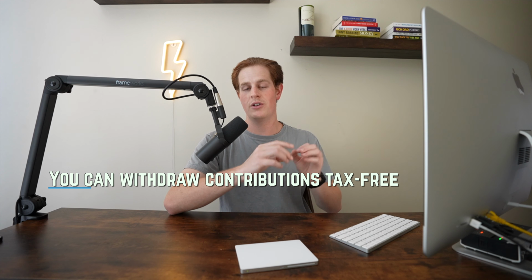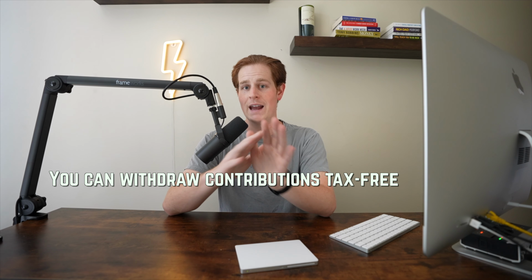Now, the good news is you can actually withdraw your contribution, so the dollars that you actually put in there, at any time with no tax penalties, completely tax-free if you need that money, but that's only your contribution. However, let's say you actually invested within your Roth IRA into something like Apple, and there was some capital gains and you started profiting from that. Unfortunately, you cannot take that out tax-free until you're 59 and a half. I think you're probably starting to see the benefits of the long-term investing here. They give you a pat on the back and they reward you for keeping that money in there.